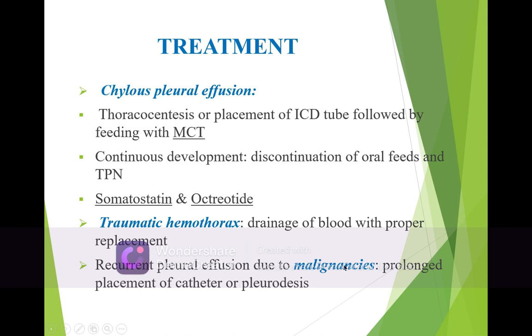Recurrent pleural effusion due to pregnancies. If it is a recurrent type of pleural effusion, you go for catheter replacement unless the fluid is clear, or you go for blockage, which is called pleurodesis. You induce inflammation at the spot where the fluid is oozing and block it with some substance. There are many substances available for it nowadays. At our time we used talc-induced pleurodesis.